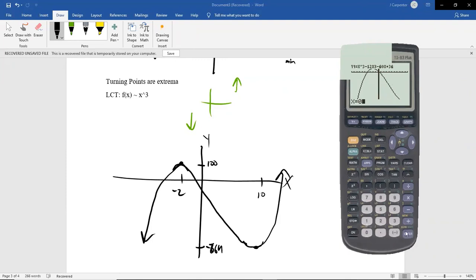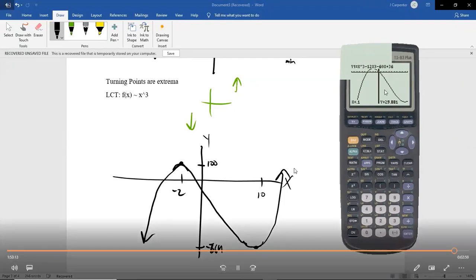You might think 0 works. And that's 36. It's not quite there. You might think it's 0.1. 0.1. See, there it was. I clicked something and it didn't register. 29. Not quite. I mean, you can't find these zeros analytically, even with the techniques we taught you in pre-calc.